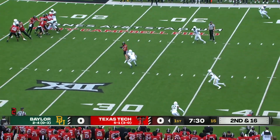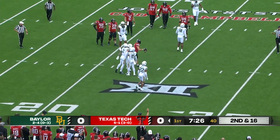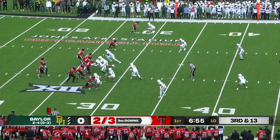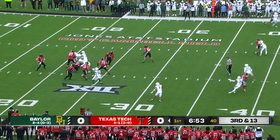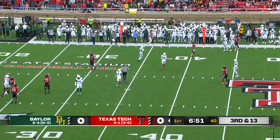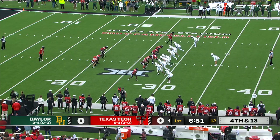Three-man pressure on 2nd and 16, and another well-executed defensive stop for Baylor. How do they protect the quarterback? Morton with pressure coming into his face, incomplete. And it's 4th down. He had more time than he thought.